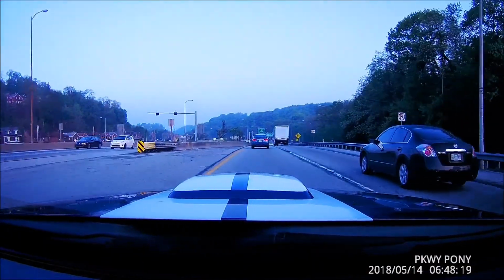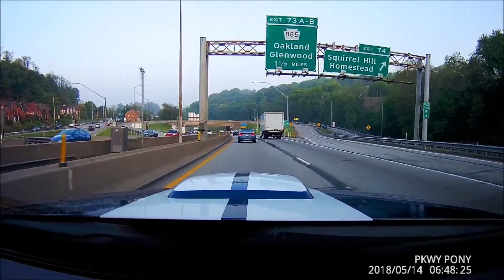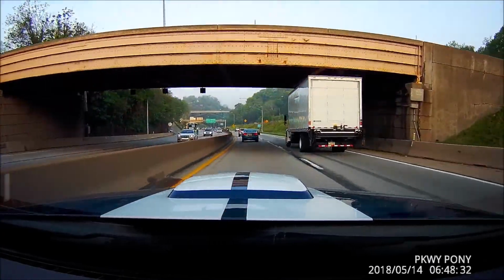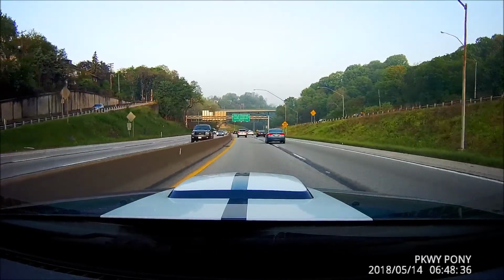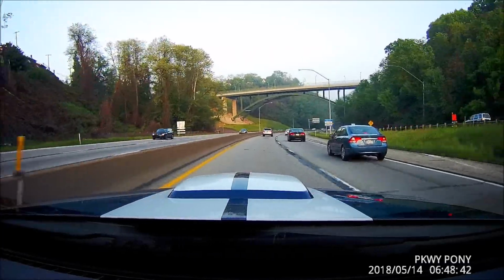And as we said, we come out of the tunnel, things would open up, traffic would then resume its posted speed limit, maybe even a little faster. So why in the world do they get backed up at the tunnel? Who knows? If you have any input as to why, we'd like to hear about it at the Parkway Pony.